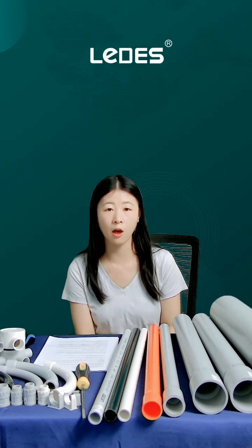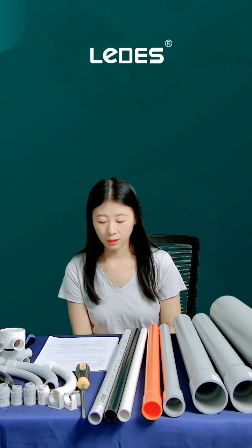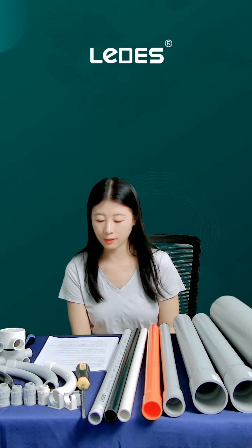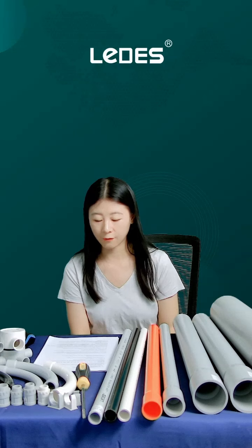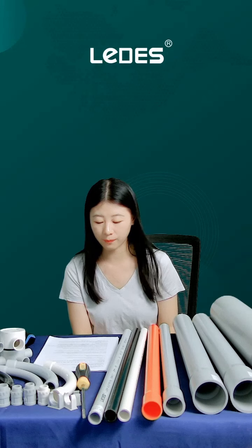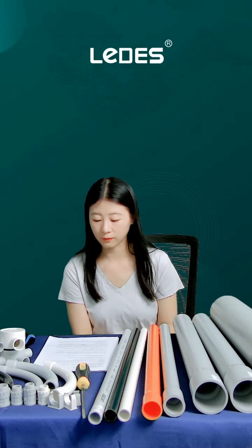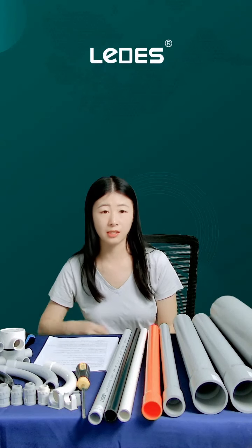As you know, I just introduced our PVC conduit. Since we already have the PVC conduit, why do we still produce the low smoke halogen-free products? You know, PVC is one of the most popular plastics in use today. PVC conduit and fittings have great properties like electrical insulation, but it is a halogen-based plastic.